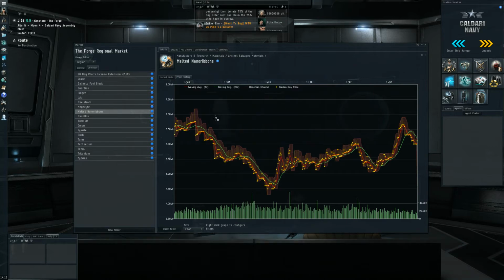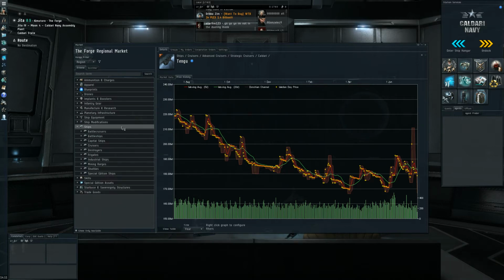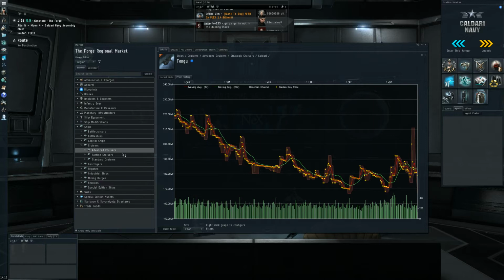Now after that, we have the ships. Unfortunately, this is a really bad market at the moment. Look at the Tengu coming from 220. And yeah, it can't even hold 190 anymore. So it's been a really bad year for the Tech 3 ships. On top of that, we have rumors for further nerfs in the Tech 3 ones.